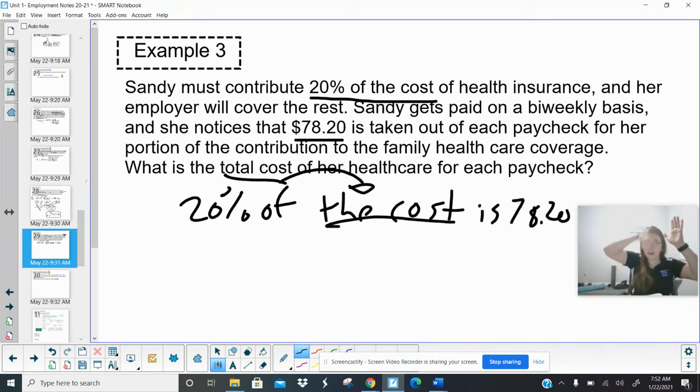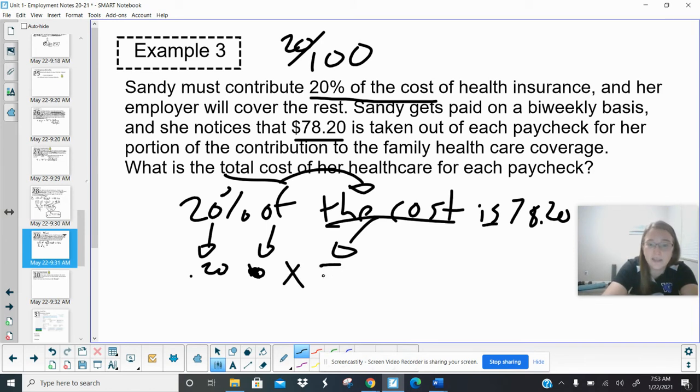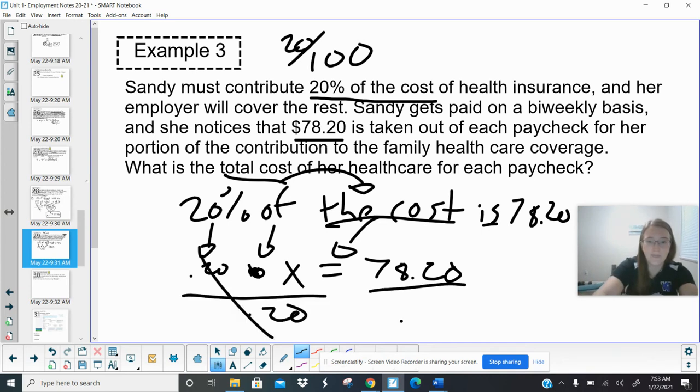So once more, translate this into an equation and solve it. The cost is what? Yeah, go ahead and try it. Okay, so 20% becomes 0.20. Once again, that's 20 divided by 100. Every single time, guys, don't forget. Of means to multiply. I'm going to put a dot, actually. The cost is what we don't know. That's x. Is becomes equals, and then we have the 78.20. So you can see it does happen again. We have 0.20 times x. You should have divided by 0.20.